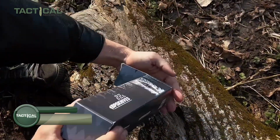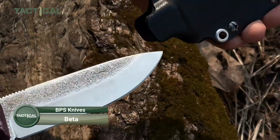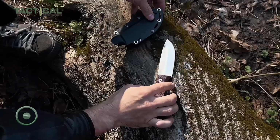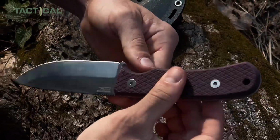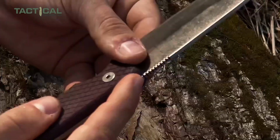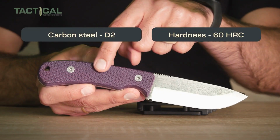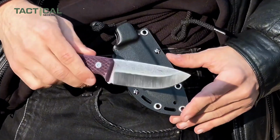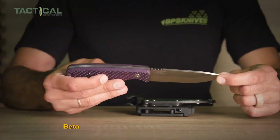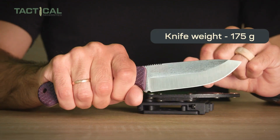Sometimes the best innovations come from unexpected places, and the BPS Knives Beta proves that quality doesn't always mean expensive. At first glance, its compact look might fool you, but the under 5-inch D2 steel blade is capable far beyond its size. Hardened to between 60 and 61 HRC, it maintains an edge noticeably longer than most standard carbon steels, handling wood, leather, and other tough materials without issue.